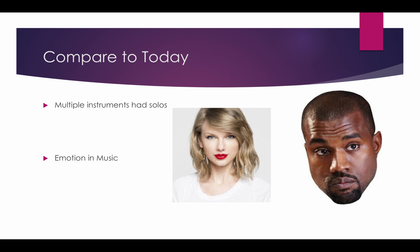The first comparison I found was multiple instruments had solos in this piece, and I compared that to a lot of songs. I listen to a lot of hip hop and rap. A lot of different artists have different verses in the songs, and I compared that to the solos that were happening in The Blue Cathedral.